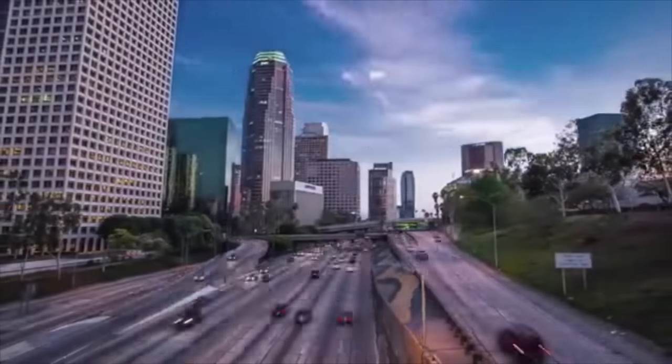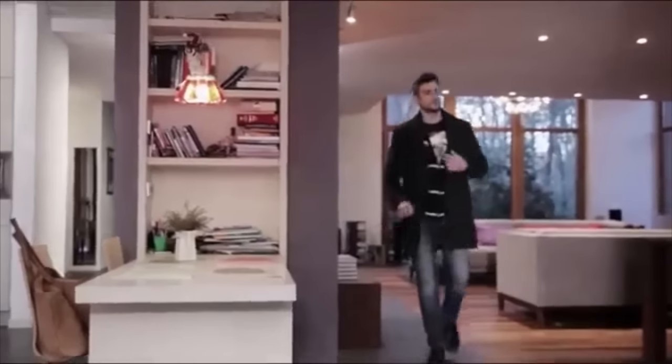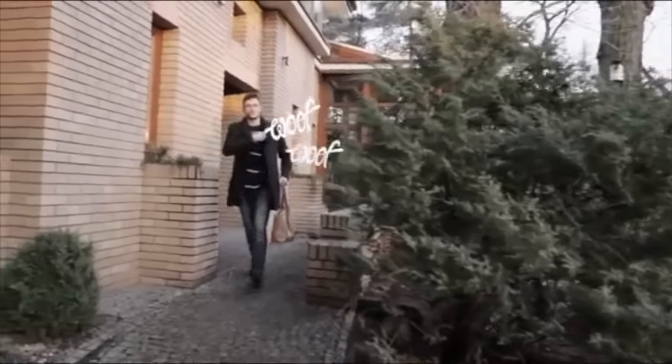Our world is constantly moving faster. And it's getting harder to remember all the important things. It's easy to lose track. Or lose things.